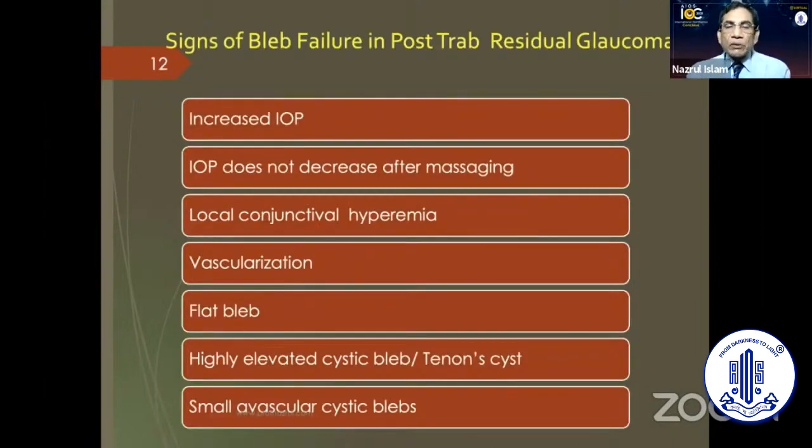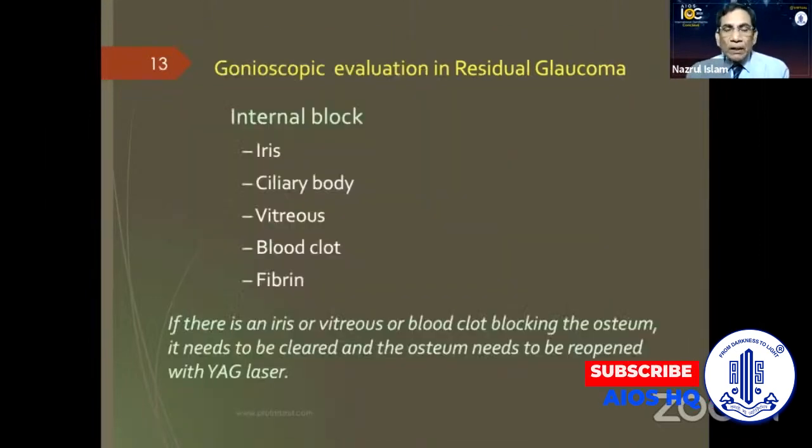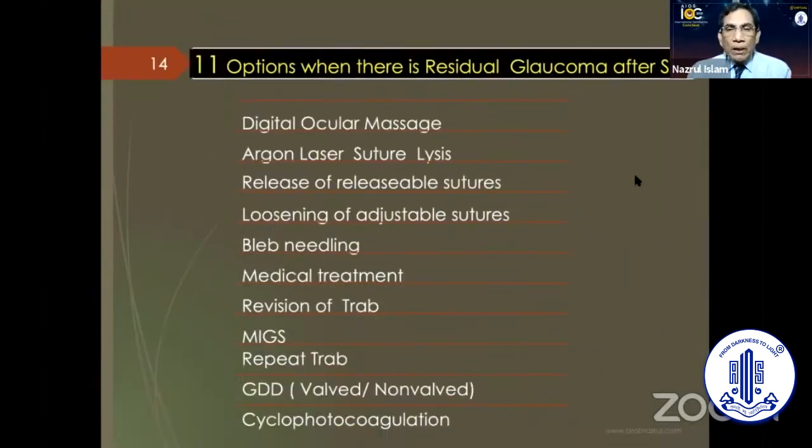How do we understand that my surgery is going to fail and leave some residual glaucoma? Number one is pressure going up, then a flat bleb, vascularization of the bleb, a highly elevated cystic bleb or Tenon's capsule. This way we can understand that our surgery has some residual glaucoma. The first suggestion is to examine your patient with gonioscopy. See whether there is an internal block with the iris, ciliary body, vitreous, blood clot, or fibrin, anything can block. If not, then of course you have different methods and procedures in your armamentarium, with your choice and availability. This is totally my experience, how I manage residual glaucoma in my practice.